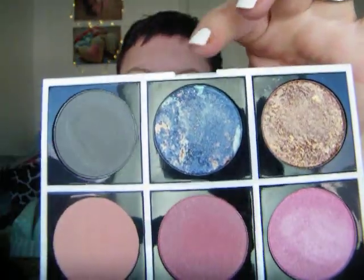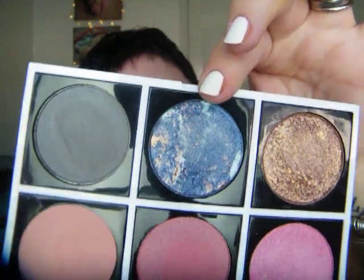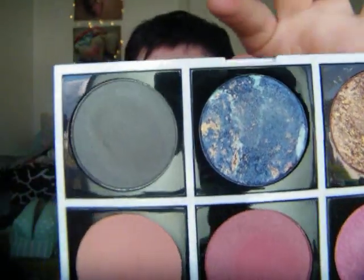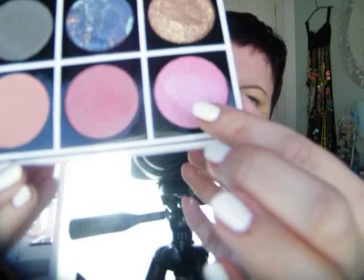Right, we'll leave that to set. And we'll try my new Fashionista palette. Quite fancy doing something with the blue because it looks lovely. It's called Globe Shade 3 and it's a double take. That one's a double take, presumably because they're marbled. That's just a matte, I think. And that's blush, that's blush. And that pink's lovely as well.